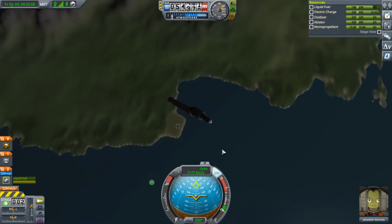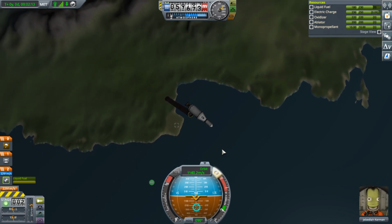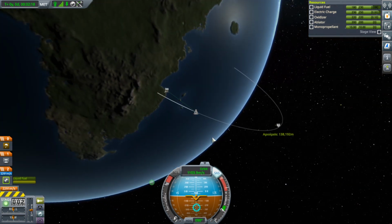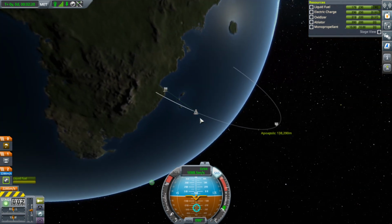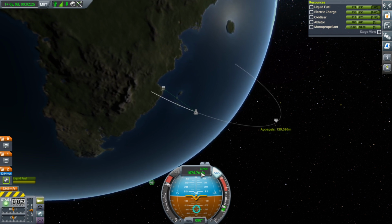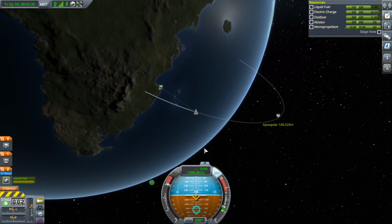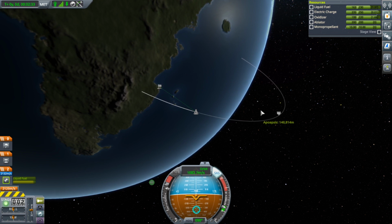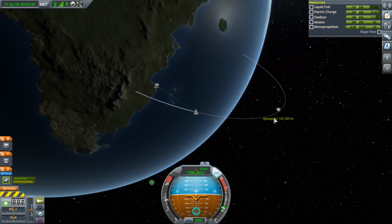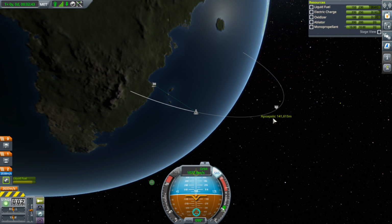Now, a lot of people like to wait till they get to the top of their arc to start burning. I don't like it. You know, I can already start burning in the horizontal direction and increasing my orbital speed. See, now I'm not decreasing, and I didn't waste all that momentum. And the idea is that you want to float up to your apoapsis. You don't want the apoapsis to get too far in front of you.